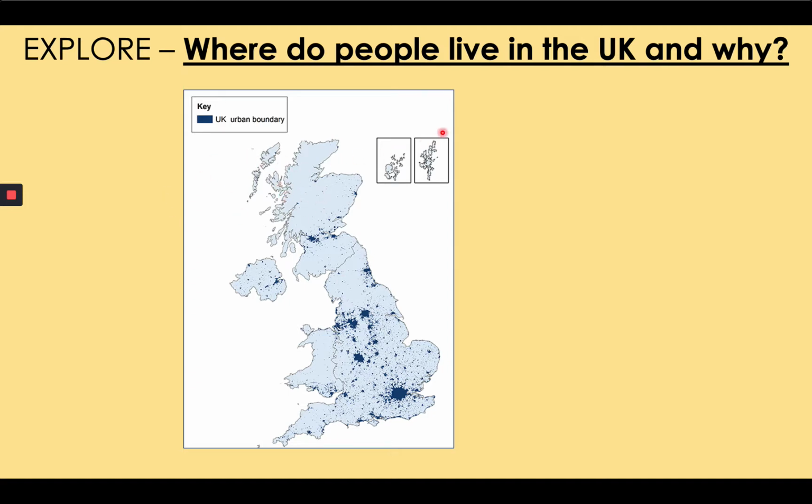So where are the main cities and why do they grow? Well, up in the north in Scotland, you have two principal cities. Glasgow is the largest city by population, that's located here. Edinburgh, the capital city, is here. As we move further south, Newcastle, located on the coast, on the northeast coast of England.